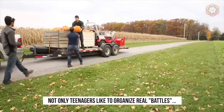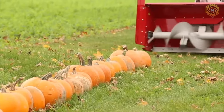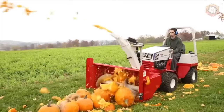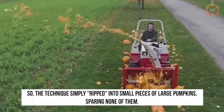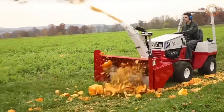Not only teenagers like to organize real battles, now you will see a real battle of a snowplow with 100 pumpkins. Immediately note that the fruits were defective and were not suitable for further use. So the technique simply ripped into small pieces of large pumpkins, sparing none of them. To say that it looks spectacular, perhaps nothing to say.